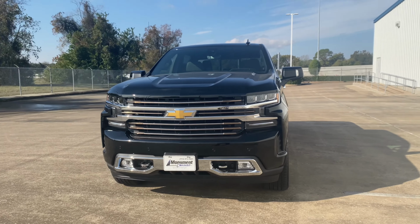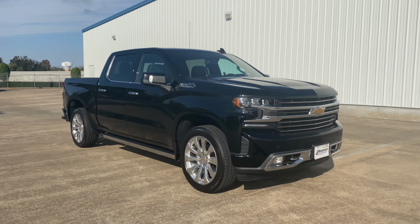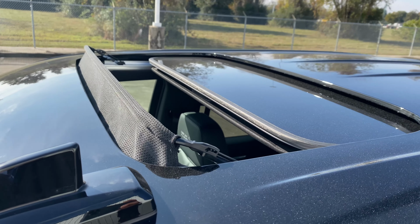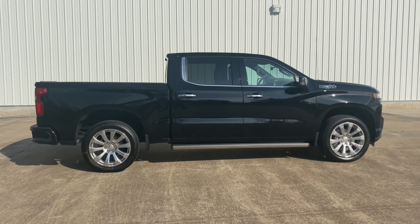So my current tester is the High Country trim and is finished in a black exterior color and has the jet black leather interior. My tester has the optional High Country Deluxe package, which includes the 20-inch polished aluminum wheels, the power sunroof, and all the road safety features. They also added the technology package, the power assist steps, and many more, which made my tester have a window sticker of $63,600 after options, shipping, and handling.